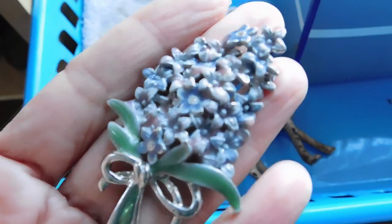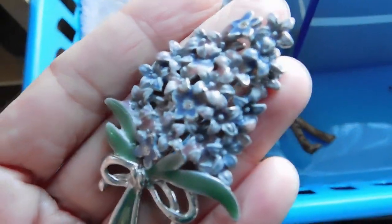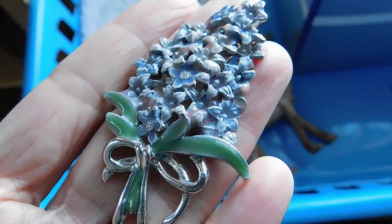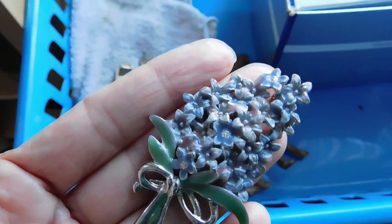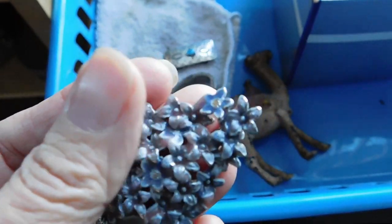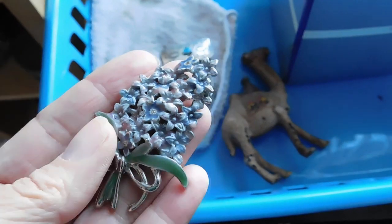And this is just a cute enamel brooch with purple and pink lilacs. And that I listed for $21. It does have a little bit of enamel loss, just on the very edges of the flowers. It's not super obvious, but it is there.